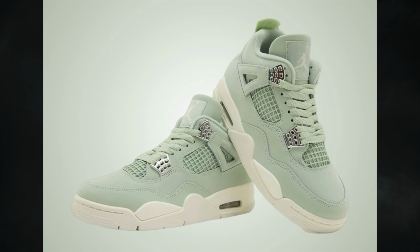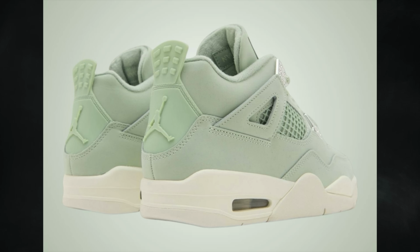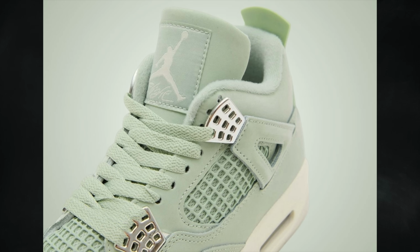Now, the official colorway is Seafoam, Cell, and Metallic Silver. Going over the shoes, they feature Seafoam, which is a shade of green, across the upper that also lands on the mesh panels, tongue, laces, and heel. Cell will fill in the Jumpman on the tongue, but then we have Seafoam on the Jumpman on the heel as well as the backdrop. And then Metallic Silver will land on the winged eyelets, and Cell covers the midsole. Finishing the look is more Cell on the outsole, and we have what looks to be a darker shade of green in select areas. I think these are decent.